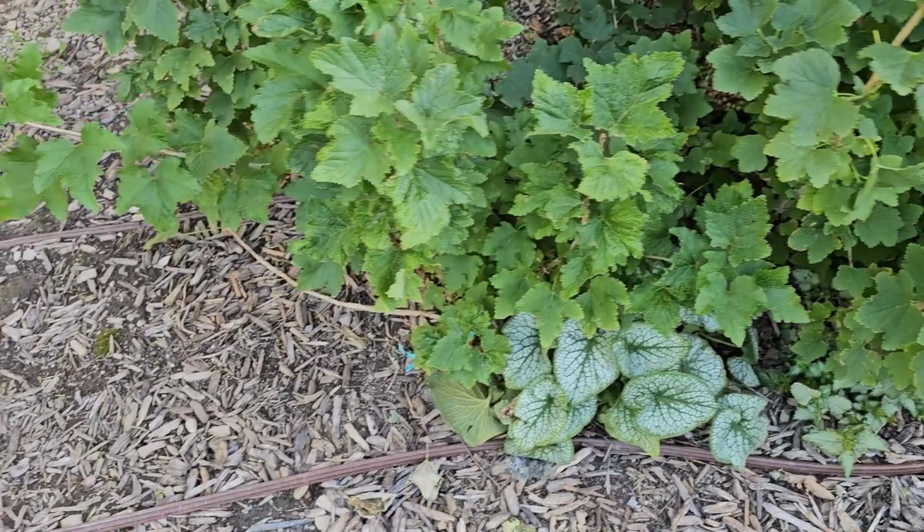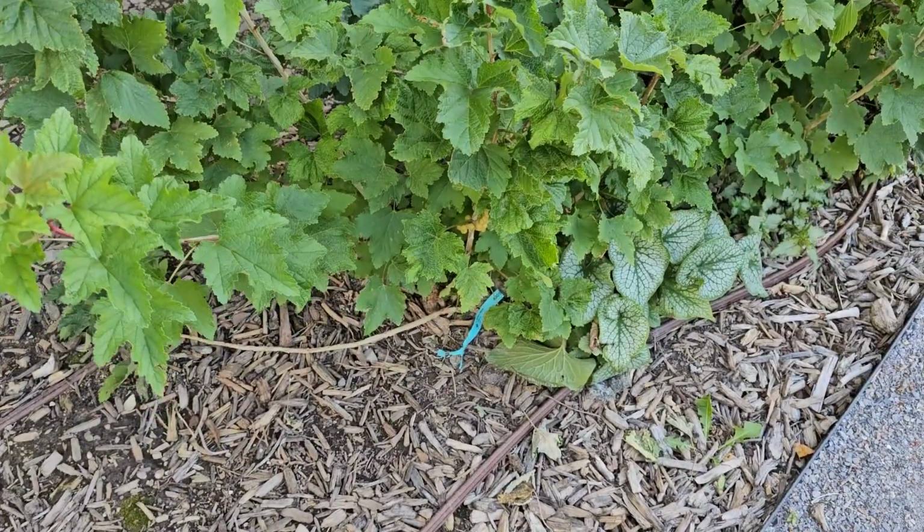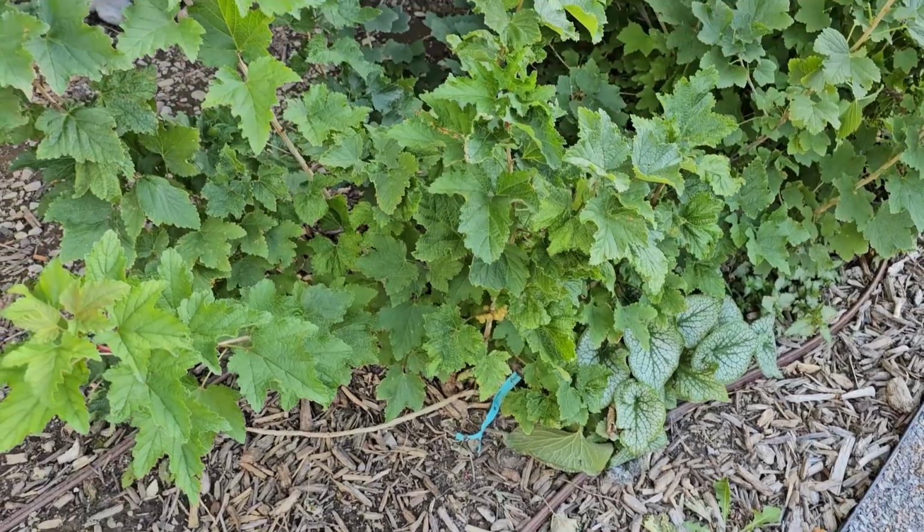So I'm excited to wait, because this is going to be the first year that we have enough to harvest these when they're actually ripe, to see if I like the Primus White currant.